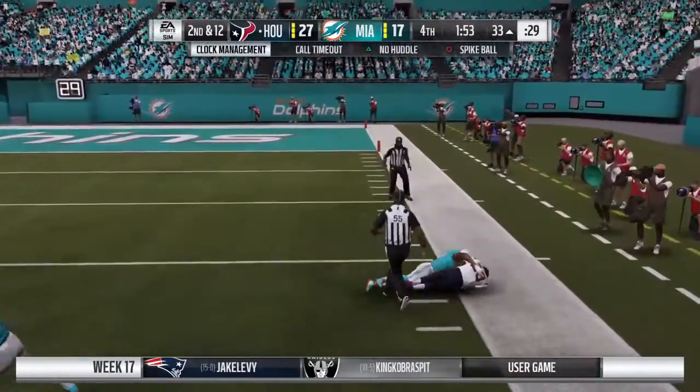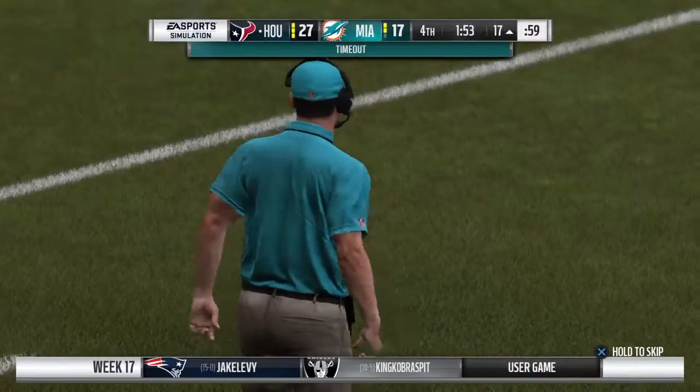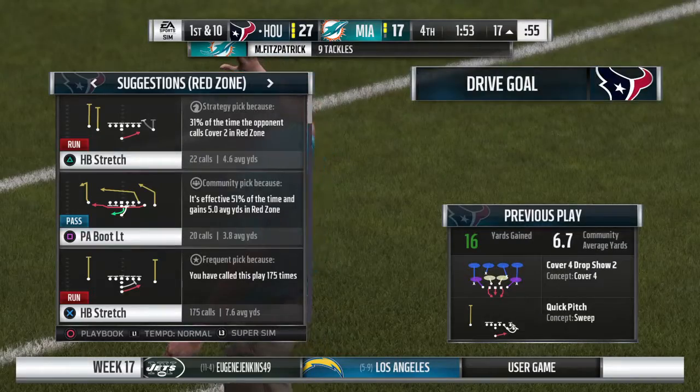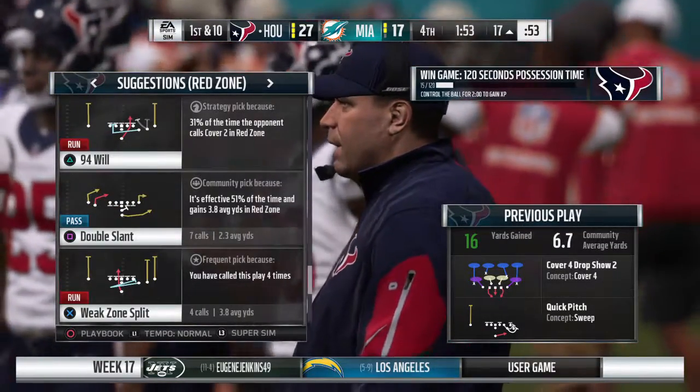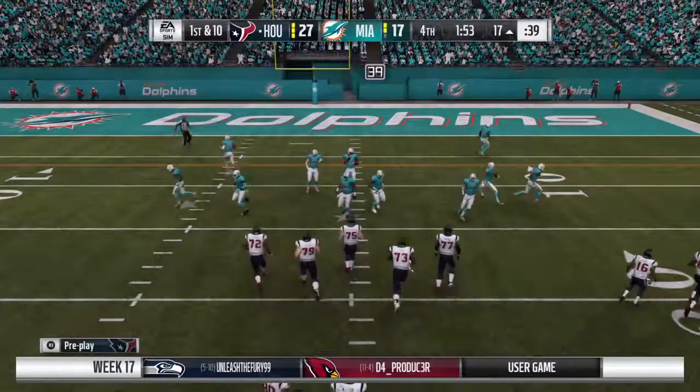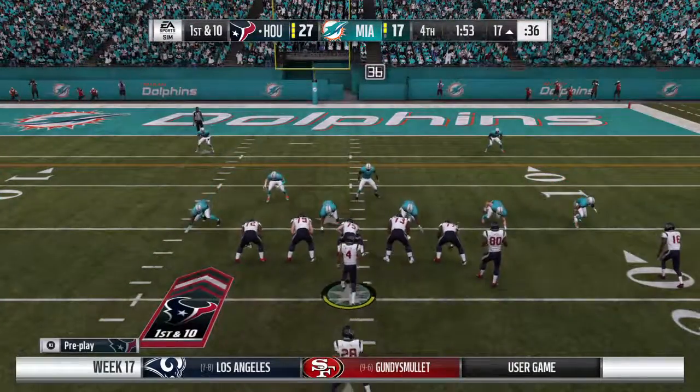How did he stay on his feet? And inside the 20 before he's brought down. And whistles, and we're going to have another stoppage of play as they call the timeout on defense with 1:53 left. And not totally home free yet, but it's looking good as they come up 1st and 10.